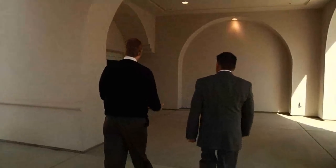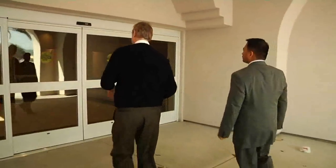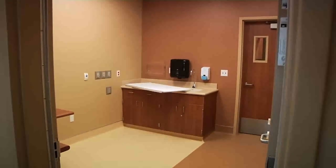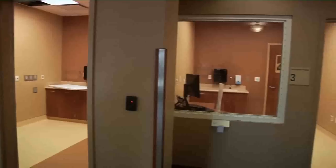Here you're coming into the emergency department. Again, it's its own private entrance. And as you walk in through here, you're going to walk into the emergency department itself. What you'll see are 3 triage rooms. These are all private triage rooms. They're not open bay triage rooms.